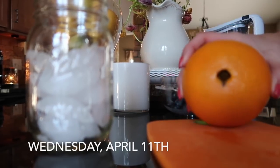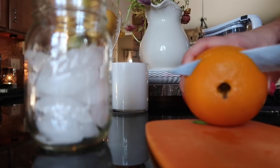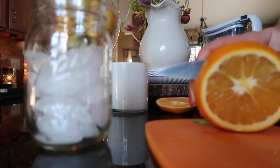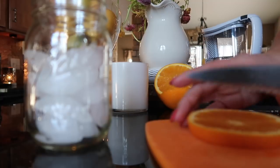Good morning, happy Wednesday. I thought I'd share with you my routine this morning. Just worked out on the treadmill, and now I'm going to get my water ready for the day. So I sliced some orange. You guys know how much I love oranges in my water.